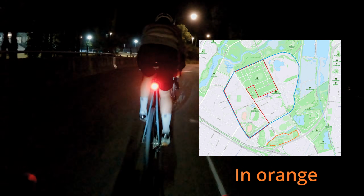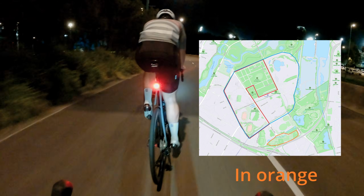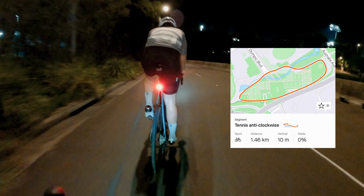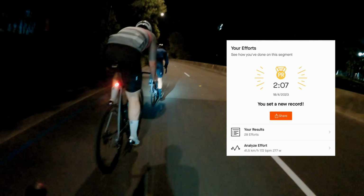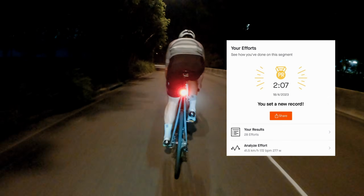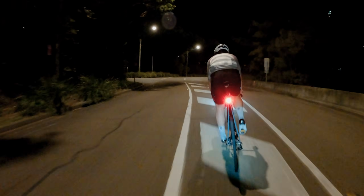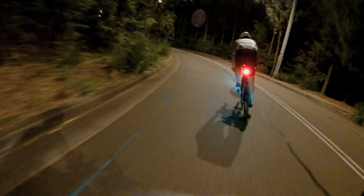Now, the last variant of routes that we do at Sydney Olympic Park, the one that you're seeing in this video, is the tennis court loop. It is 1.46 kilometers long, and the fastest time that we did it in was 2 minutes and 7 seconds, with an average speed of 41.5 km/h. So this one is ripping fast. As you can see on the screen, there are only 2 corners, and one of them you can almost pedal through the whole thing. So it's really quick.